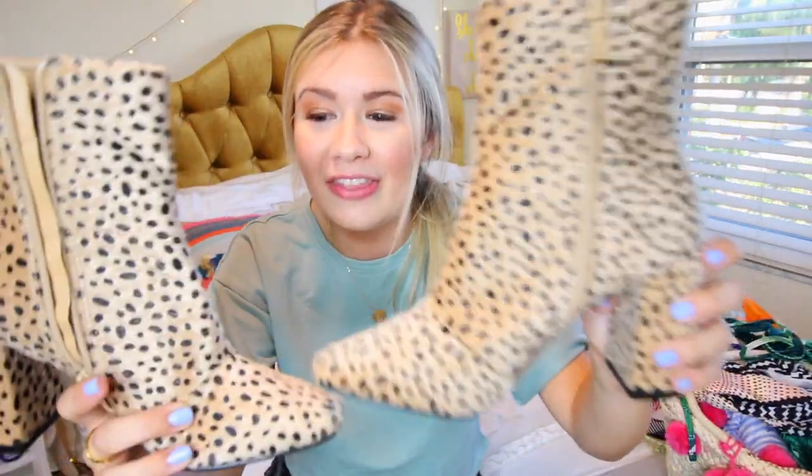I love it. I got these booties. I don't know when I'm gonna wear them, but they're so fun. They're like this leopard.